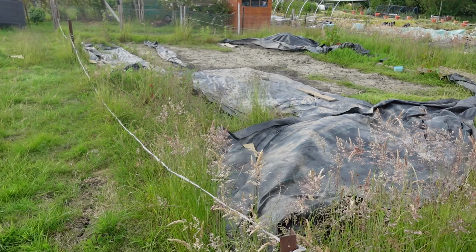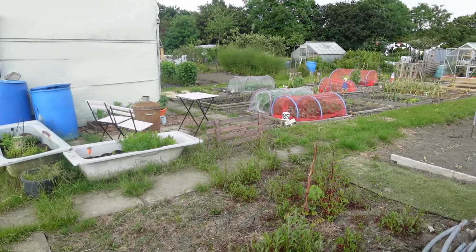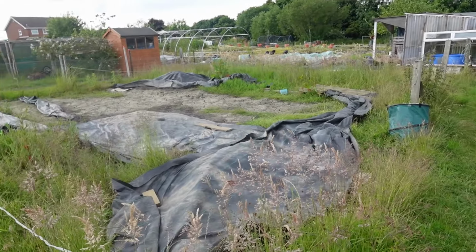Ooh, what could this be? Is that a vacant plot behind my plot? Interesting.